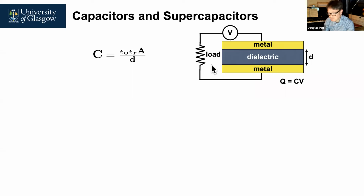But the capacitors and the supercapacitors also have certain limitations, like they discharge quite fast as compared to the batteries. So we can't store the energy in the capacitors or the supercapacitor for a long period of time. That's correct. I'll talk about that in a minute.